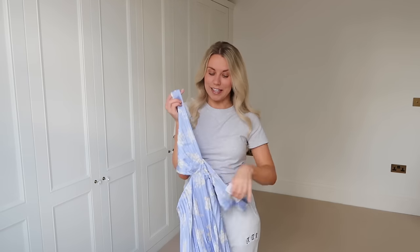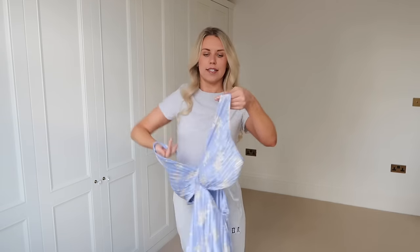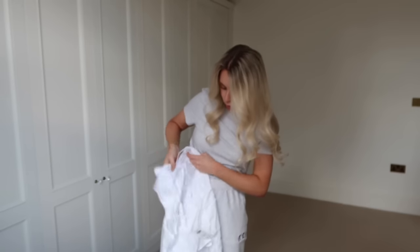Guys, I'm gonna be a bridesmaid this year for my brother's wedding, and my dress is from Abercrombie. So there you go. And again, I got this one in a small. It's got adjustable straps, that little cutout detail. Let's show you another white option. Let's go bridal. So this one I picked up in a small tall.